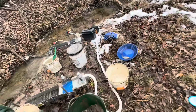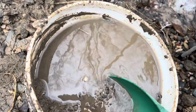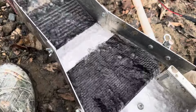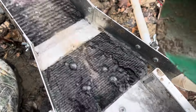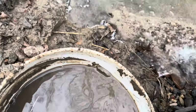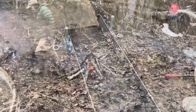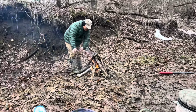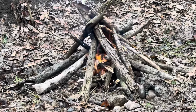Come over here and do some videoing. We got us a fire going to keep our hands warm. It's a little hot. I think that wood on top's starting to dry out finally. We only had some marshmallows and toilet paper to start it with.